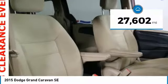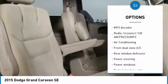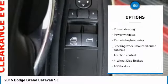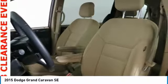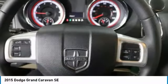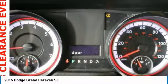Here are some of this vehicle's great options: traction control, dual airbags, air conditioning, power steering, 4-wheel disc brakes, electronic stability control, trip computer, rear window defroster, CD player, power windows. If affordable style and reliability are what you're looking for, this vehicle couldn't be more perfect. Drive it today.